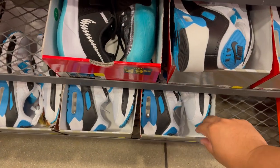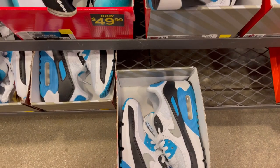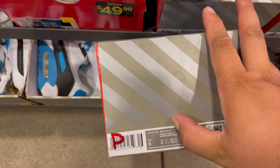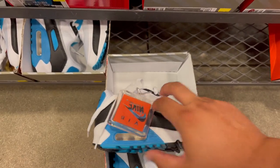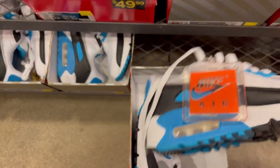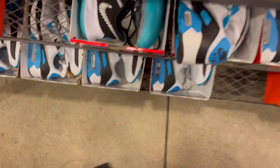And in the men's really small sizes, 4.5s, I believe size 4, 60 bucks for these Air Max 90s. Yeah. Or the Recraft Air Max 3. It has the Nike hand tag. It's a nice shoe, really comfortable. The Bacon ones are my go-to summer shoes. So.